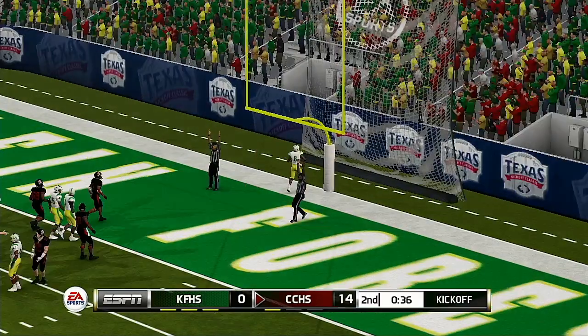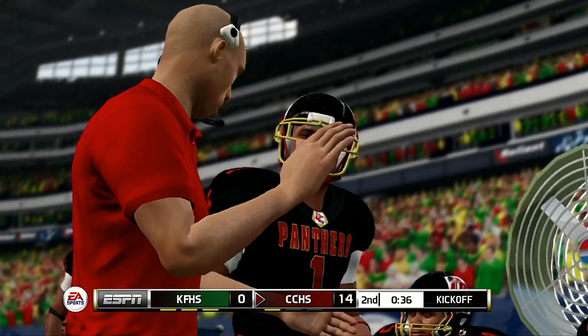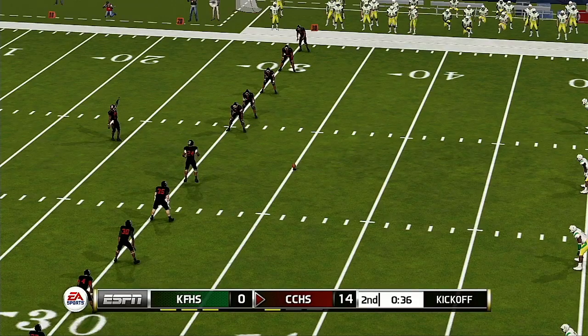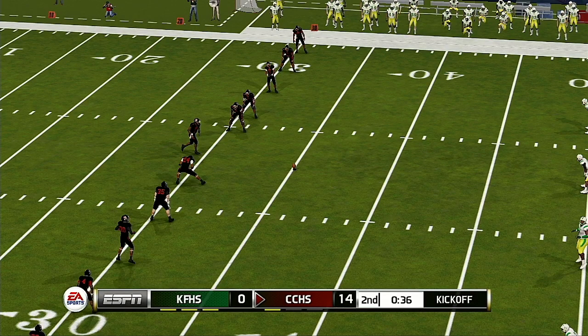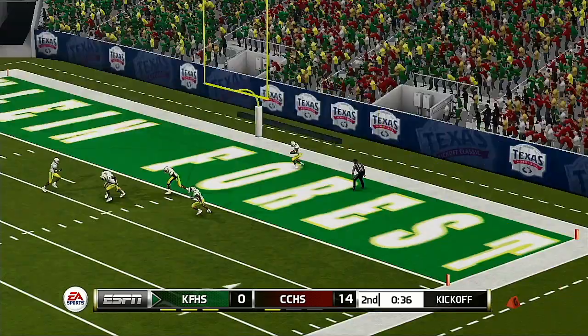And he adds the extra point. A nice nine-play, 92-yard drive, and a touchdown as a result. Brad, how about the guys up front? The offensive line giving the quarterback plenty of time to read the defense and make the right throw.